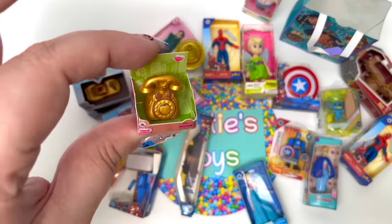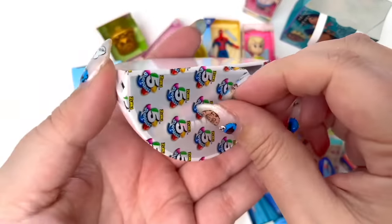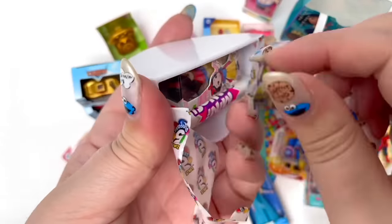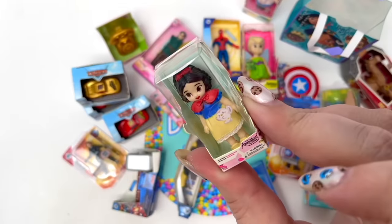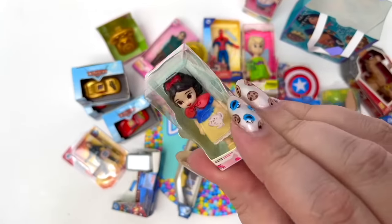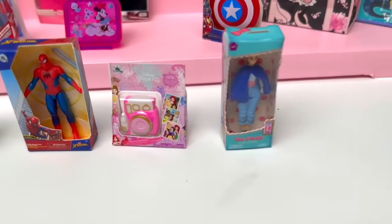Oh my gosh. I don't know what else to say besides oh my gosh. This is crazy. What an amazing unboxing, and looks like we have Snow White. We have beautiful, beautiful Snow White. Oh my goodness, you guys. Here are the six brand new pieces that we got today.